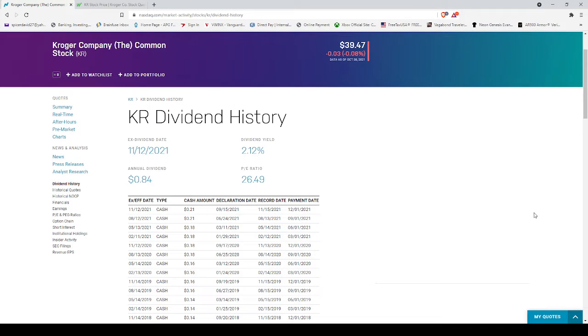Hey everybody, back with another dividend analysis, and today we're going to be looking at the Kroger company, or simply Kroger, ticker KR. Going to be doing Kroger because a lot of people have been saying how much they like Kroger, and it's been in the news recently with a lot of big name purchases, so maybe we can get a decent company with a dividend here.